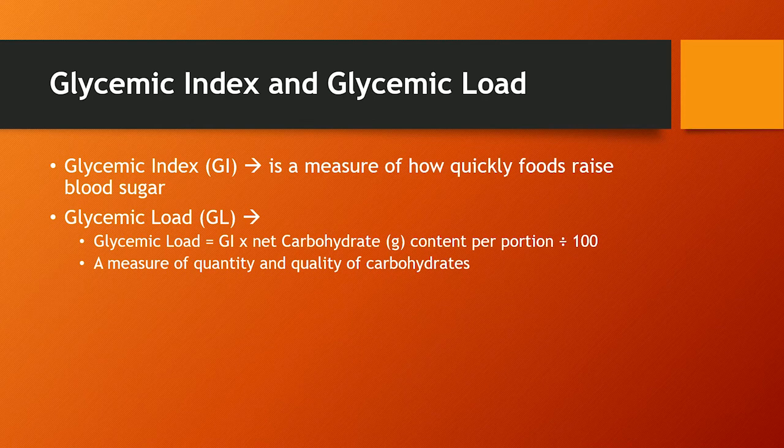So these 2 are very important considerations for people with diabetes that, again, is not going to be captured by the amount of calories that are present in any particular food.